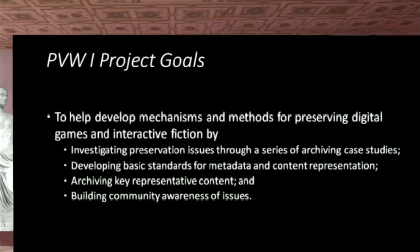As it says up there, we were looking at the issues. We had a set of case studies, 8 pieces of software, the virtual world Second Life, and we basically decided to just run through all the issues we could in the 2 years and develop a detailed report that would make it possible for other institutions to benefit from this work.